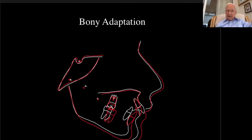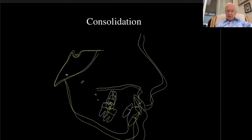And in this case, in 11 months, this superimposition shows the change in the position of the mandible after 11 months treatment. Now, initially when I started to use twin blocks and I saw these rapid changes, I didn't really believe they would be permanent. I thought there must be posture involved here. But now, with the benefit of hindsight, I know that there is consolidation, and the third phase is after retention. I always recommend a functional retainer.